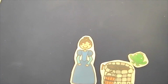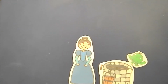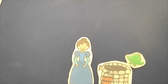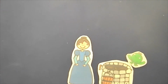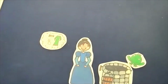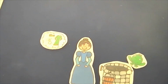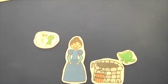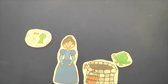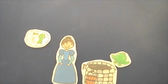"I've dropped my lovely golden ball down the well, and I have no way to get it back," she wept. The frog responded, "If I fetch your ball for you, what will you give me?" The princess offered, "Oh, little frog, if you bring me back my ball, I will give you all my beautiful clothes, my priceless gems, and even the crown on my head." The frog answered, "I do not want any of those things, but if you promise to be my sweetheart, let me live in your castle, eat off your plate and sleep on your pillow, I will get your ball for you."